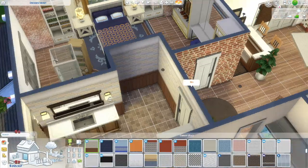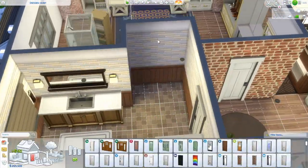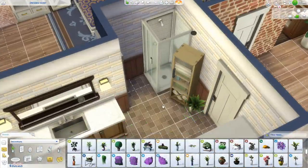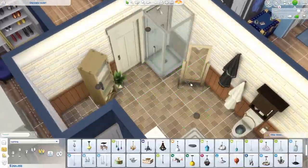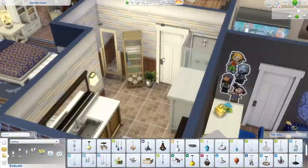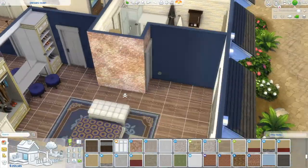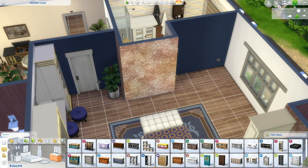But there is also going to be a door from the master bedroom to the bathroom. I don't know how ideal it is when you think of people who are going to use it. You will have to lock both doors. But it's The Sims. It's okay.